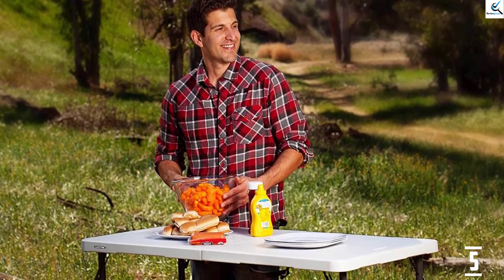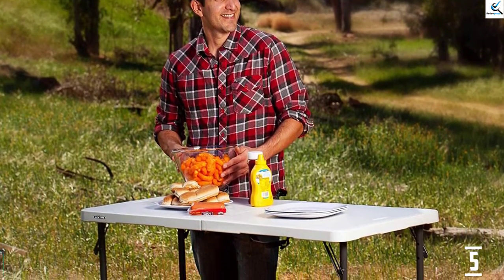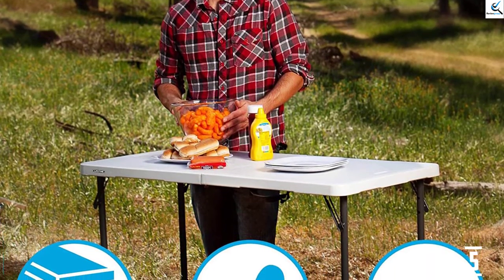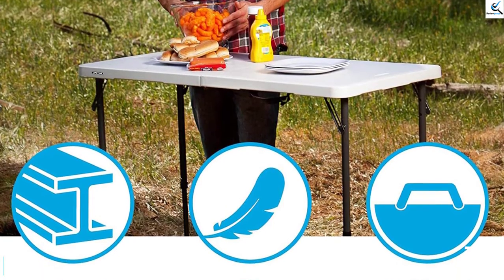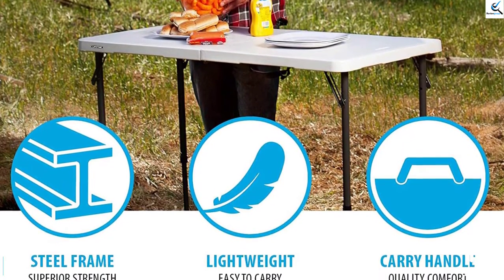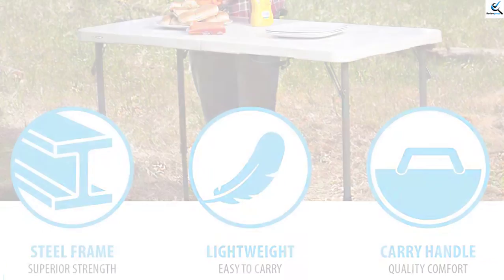Other reviewers love that the table is lightweight and easy for one person to set up alone. "I use this folding table as my computer desk. I know, crazy, but I can't move big furniture around. I can't lift heavy things. I type on it, eat on it, paint on it."